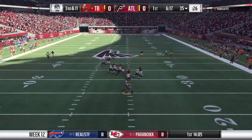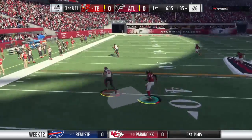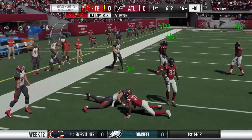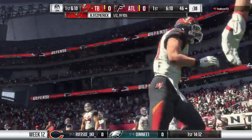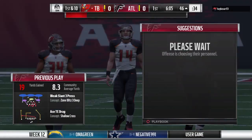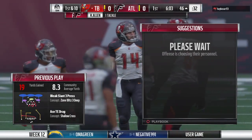On 3rd down, Fitzpatrick. And Brate, the tight end,'s got it. And he gets this one across midfield for the first down to the 46. And the play goes for 19 yards, gives them a new set of downs.